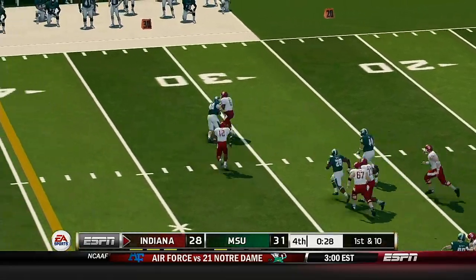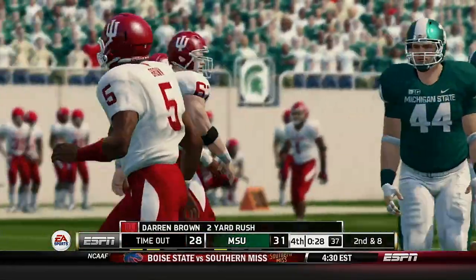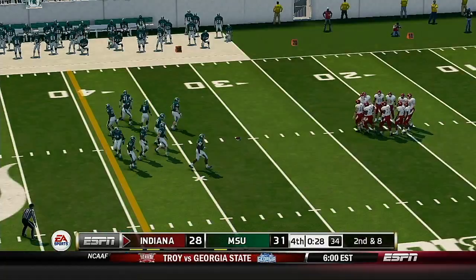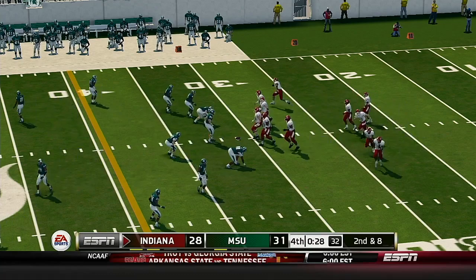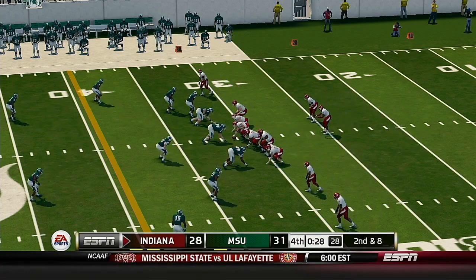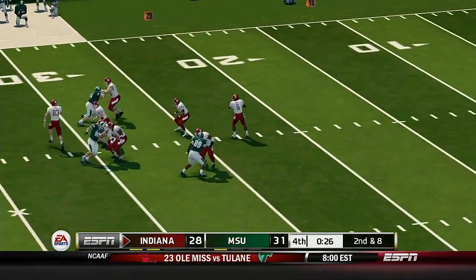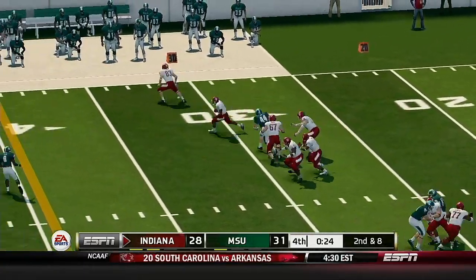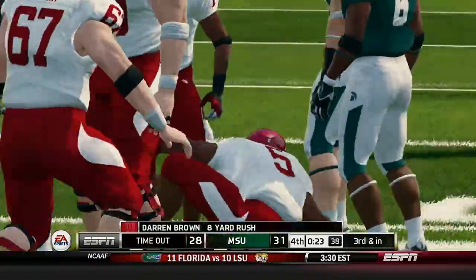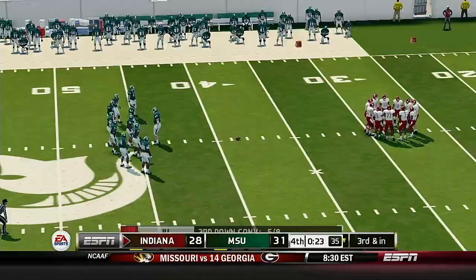Now he's scrambling. They'll bring him down at the 31. The Hoosiers will use their first time out of the half. It's second down, 8 to go. Ball on the 31. He's on the run. Indiana's going to have to use their second time out of the half. So the quarterback picks up about 8 on the scramble.